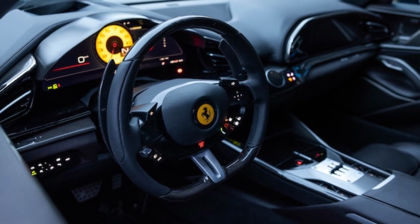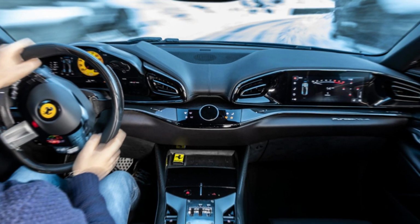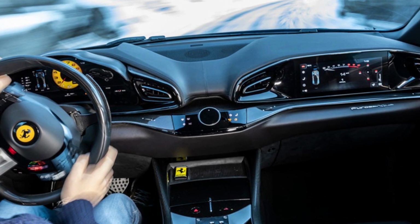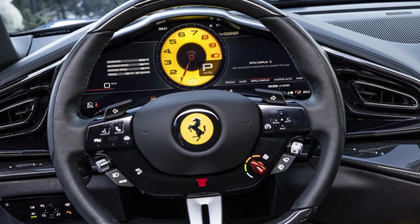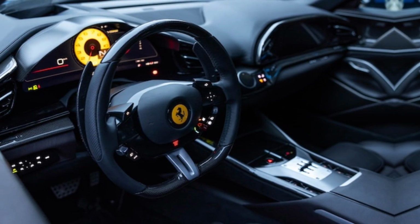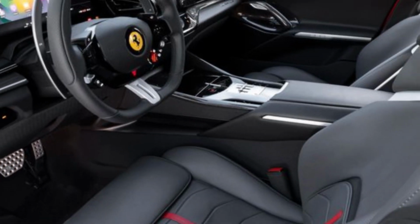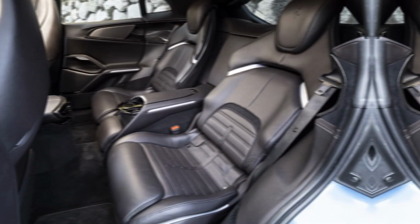Interior. The Purosangue's interior is luxurious and spacious, with plenty of room for 4 adults. The seats are comfortable and supportive, and the materials are top-notch. The Purosangue comes standard with a 12.3-inch digital instrument cluster and a 16.0-inch touchscreen infotainment system. The infotainment system features Apple CarPlay and Android Auto, as well as a variety of other features.